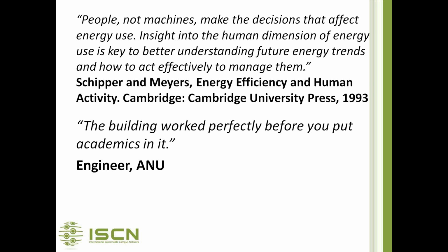And those two quotes, I think, sum it up. The first from a very good research which emphasises the importance of people. The second from an engineer who worked for me, who consistently said whenever I tried to point out that a building wasn't performing exactly as we had designed it, that it changed the moment we put people in it. That's true, it changed the moment we put people in it. And that's the area that I'm particularly interested in. Why is that the case?